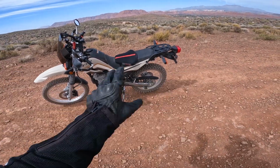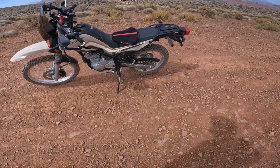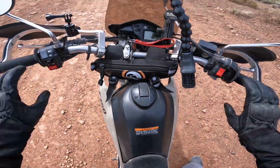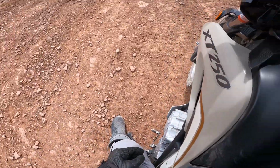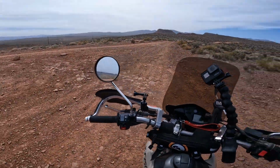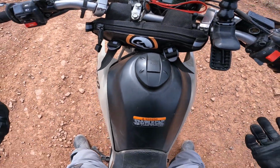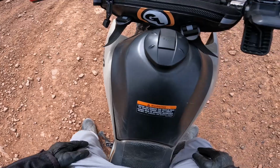One of the reasons this is just great is because you can just do this. You can walk right up to it, swing your leg over it, and that's it. You're sitting on the bike and you're flat-footed. Now let me tell you, what am I, 5'9", 5'10"? So I'm not a really tall dude. My inseam is 32 inches, but I've got ample room.